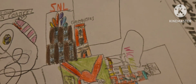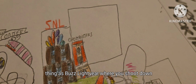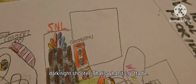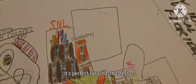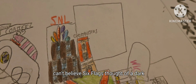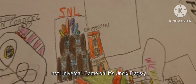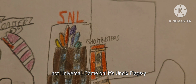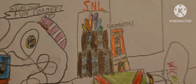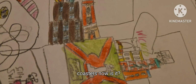Ghostbusters should be the exact same ride thing as Buzz Lightyear, where you shoot down the ghosts. It's an on-the-mover dark ride shooter. That's what it's gotta be. It's perfect for Ghostbusters. I can't believe Six Flags thought of a dark ride shooter for Ghostbusters and not Universal. Come on. It's un-Six Flagsy though, which I kinda like. It's not un-Universally for them to just do coasters now, is it?